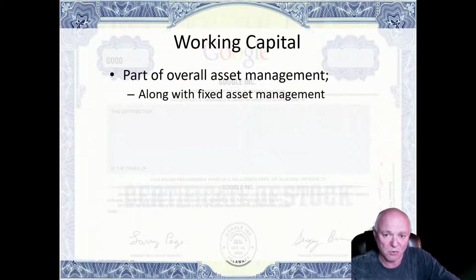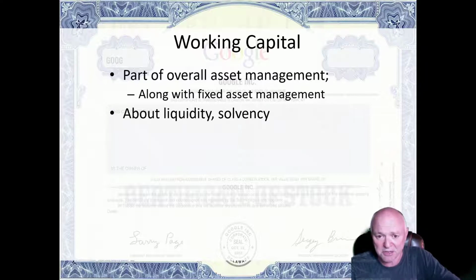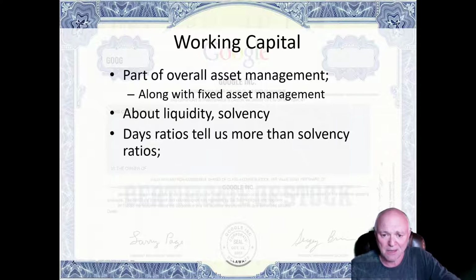So in this part of the course, we've talked a little bit about working capital. We've said that working capital is a part of our overall asset management. We have fixed asset management, perhaps even human capital or human asset management. Working capital management is very important for companies that have to worry about things like inventories and accounts receivable. Not every company does, but that's certainly going to be part of our story. It is about the company's liquidity and solvency, but also about the asset management. We looked at the days ratios, and they tend to be more effective at telling us about working capital management than things like quick ratio and current ratios.